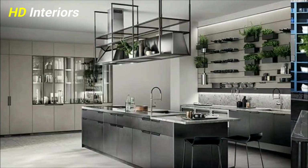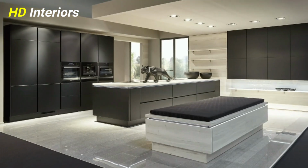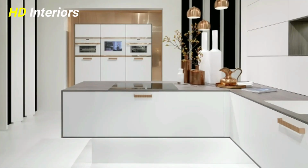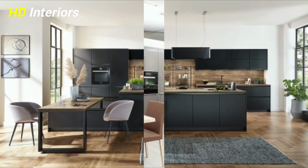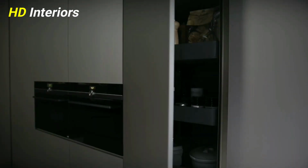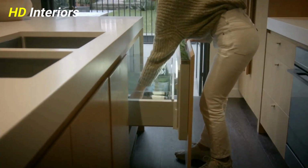New and latest 100 modern kitchen designs 2023. Best kitchen remodel ideas and top tips for a friendly budget and successful renovation. Just keep watching.